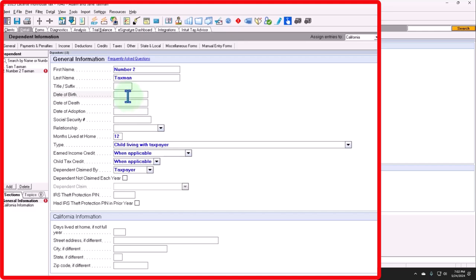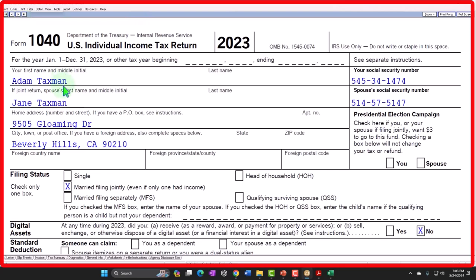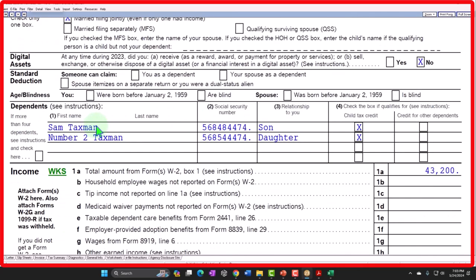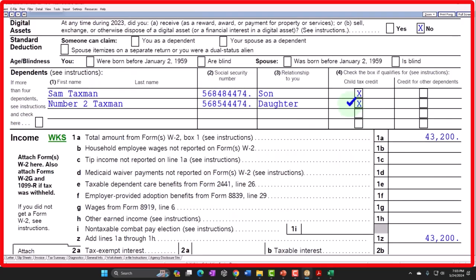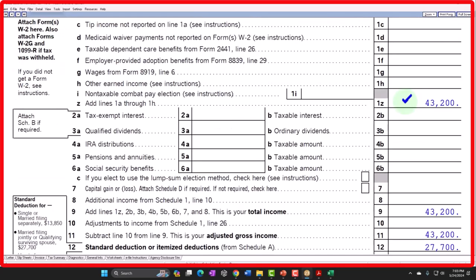and we'll say the date of birth 01/01/20, and we're going to say this is going to be the daughter, just to switch things up. So we'll say daughter, and social security number. Okay, so now we've got Adam and Jane, and they've changed the status from head of household to married filing jointly, and then they have two children now together, so the child tax credit is marked off on both of them. Their income is now at the 43,200 because they were both in the same boat before with one child, maximizing the earned income tax credit.